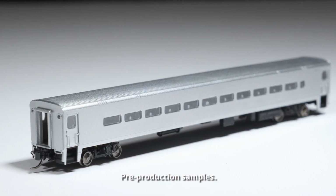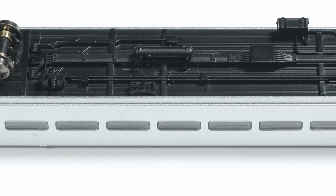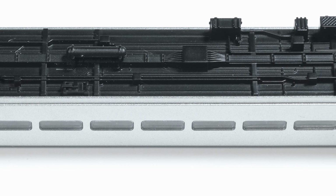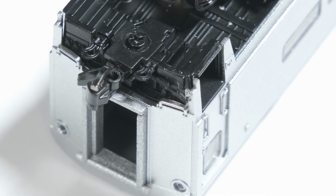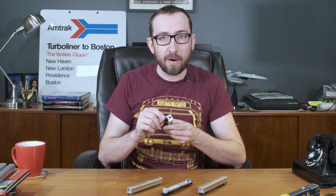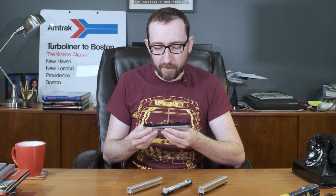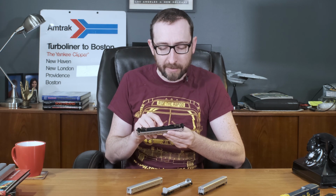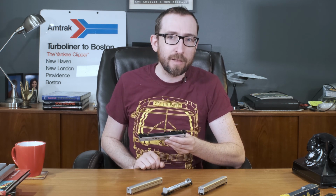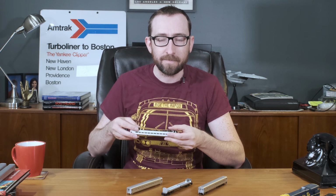And of course, we've got the coach here. Just like the cab cars, you have full underbody detailing. We've got the end detailing. You've got the separate HEP cabling. We've got the receptacles. There's a coupler cut bar, which is included on all of the Horizon and Comet coaches. And of course, the full underbody detailing. We've got all the air reservoirs, brake detail, plumbing, electrical, battery boxes, everything that you could ever want on an N-scale Comet car, we've included.